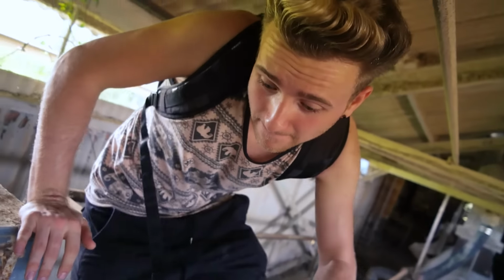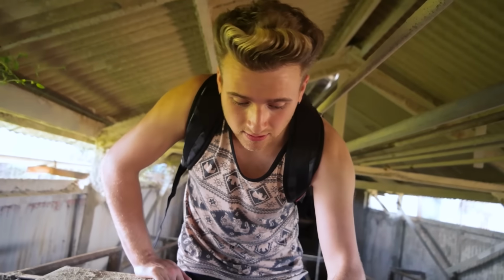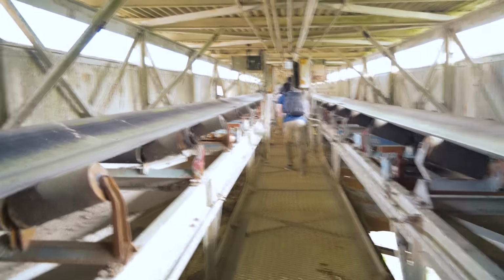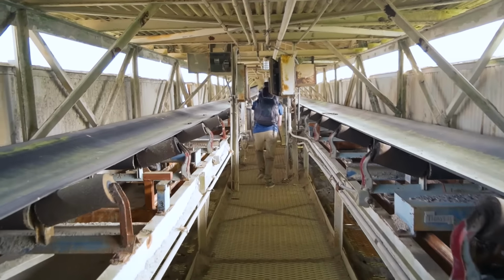Let's try and not all group up on one spot. Keep at least 15 feet away from each other so we don't put all our weight on one spot. You got it? Here we are. Dude, it's like we're going up a roller coaster. Oh, I feel like every time I walk it's sinking down. It is. Oh my god.